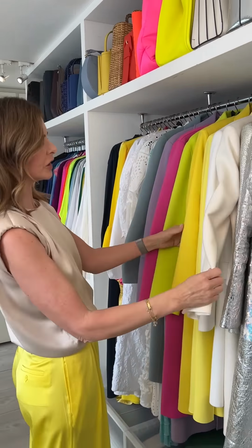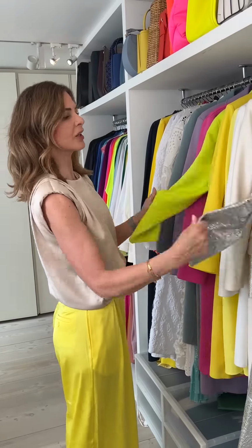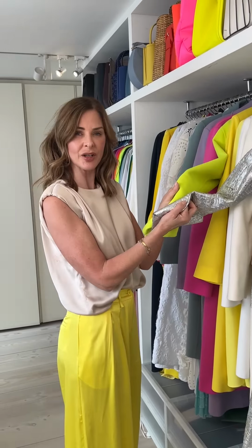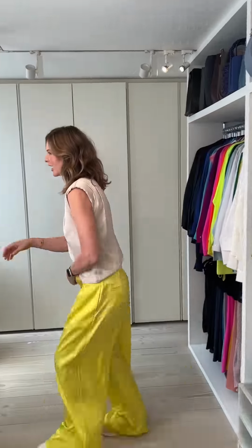If you have daffodil, go for an off-white. If you have a real neon, go for a white. And also, obviously, yellow and silver is fabulous, but mainly with the neutral yellows or the cool yellows. Okay, when you put those together, we can really see. You can see, can't you? It's good. Okay, great. All right.